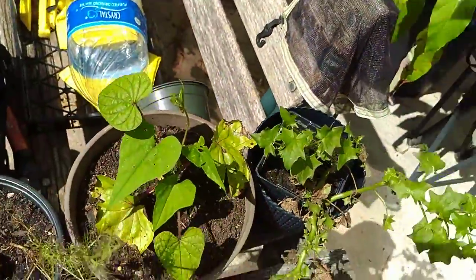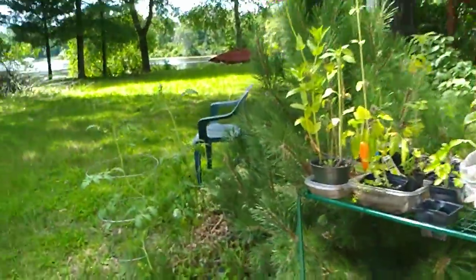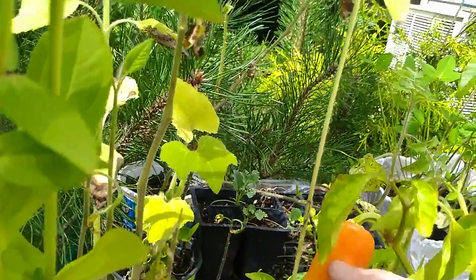Moonflower, just barely surviving, some German ivy. So that concludes the little tour. I got these from the Dragonfly Garden, so those don't count. The peppers, just got them for a pop of color, you know.